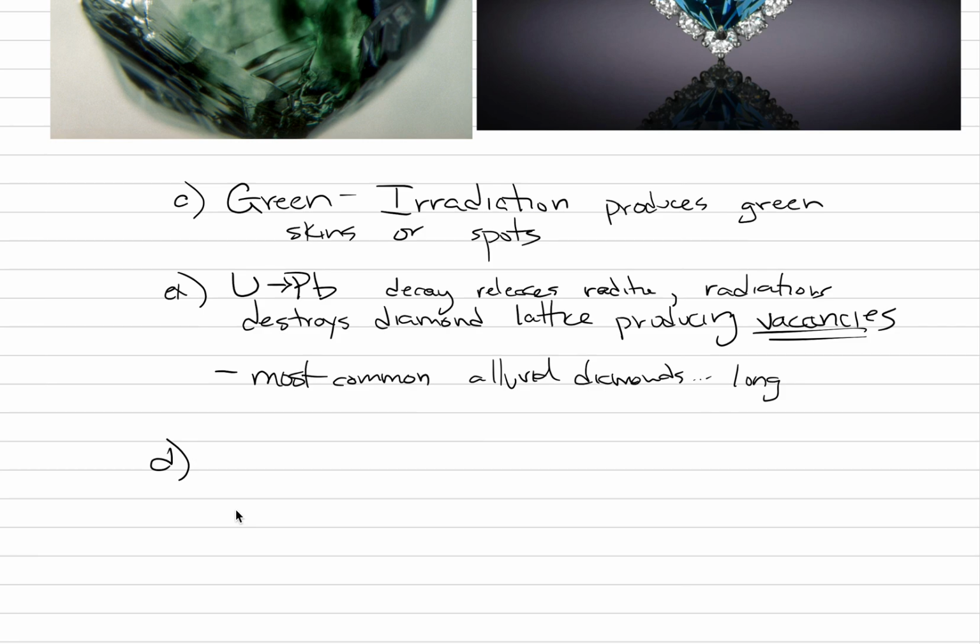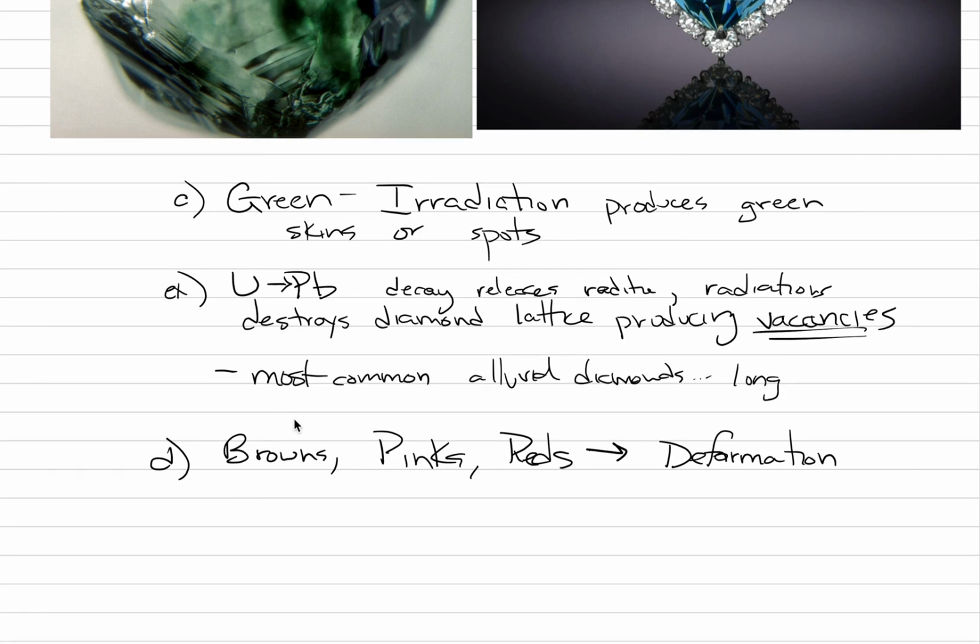And I say beautiful colors, it doesn't have to be only beautiful. The browns, which are not beautiful, pinks, which are stunning, and reds, which are very, very valuable. These are all made in the exact same way, and it is produced by deformation. The mantle is always moving. It's deforming, and if diamond gets caught up in this deformation, you can start to actually strain the lattice. So we're going to say deformation strains the diamond lattice.